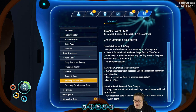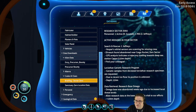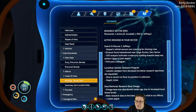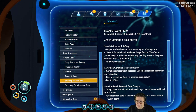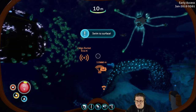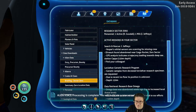Vesper's orbital sensors are scanning for missing crew. Dive suit found abandoned near Cargo Rocket Zero Sector. GPS analysis indicates a trajectory leading towards deep sea station Kappa, 150 meters deep. Find your colleague. Leviathan Genetic Research Program. Genetic samples. Oxygen. Genetic samples processing is complete.